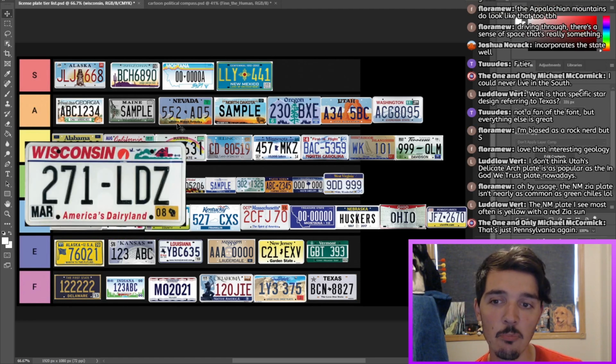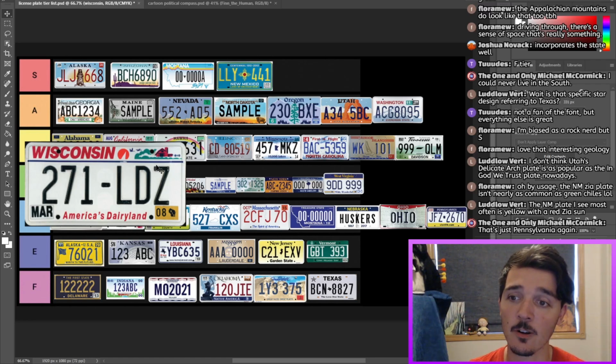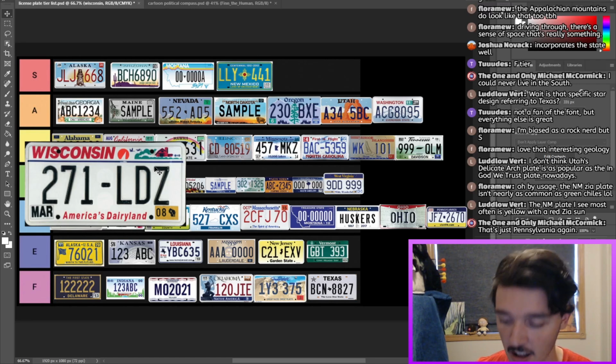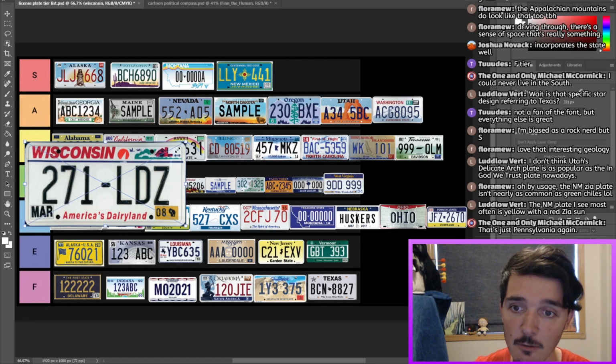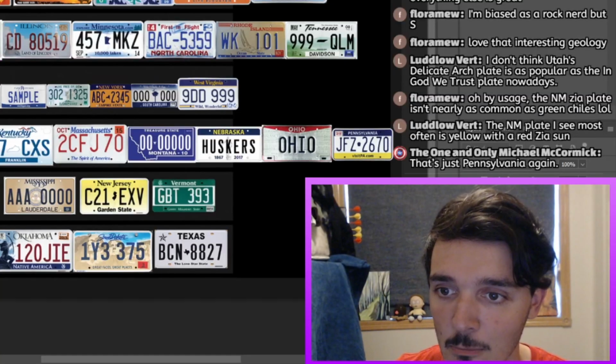Wisconsin. This is probably gonna be a rarity in that a lot of the plates I like toward the top have really fun backgrounds going on, and a lot of the plates towards the bottom have just blank text. But I love the top header here. I think that's a really cool mix of what almost looks like a cheese wheel, a farm. Love the font. That's probably gonna be a B tier for me. It's going to overlap these, but that's fine. I am running out of room and I don't want to resize everything.